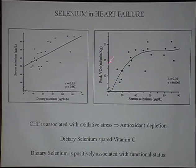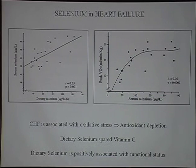Here, we're going to look at the relationship between your serum selenium level and your peak oxygen uptake, which is a measure of your functional status, your aerobic fitness and condition, and it was a direct correlation. So heart failure is associated with oxidative stress, free radical inflammation. It uses up your antioxidants, especially vitamin C. It appears that selenium is critical in preventing this phenomenon. People who had heart failure had less selenium intake, lower selenium levels. Selenium appears to be quite protective in the situation of heart failure. Dietary selenium was positively associated with functional status. Everybody with heart failure ought to be on a lot of selenium.